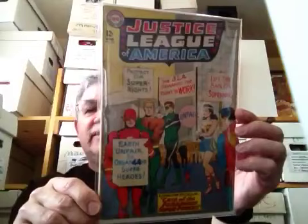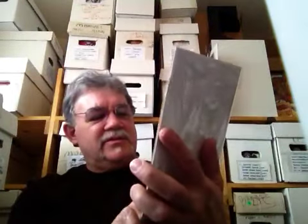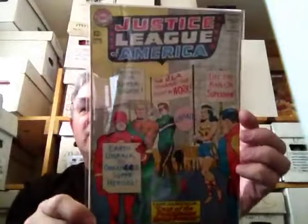Okay, another one of my all-time favorite titles. We got Justice League of America number 28. It's got some kind of stamp on it. I don't know if that's meant to be a date stamp or what, but there's the JLA walking the picket line.